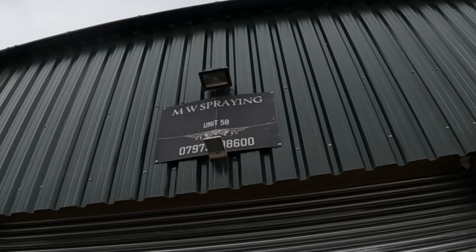It looks incredible. Big thanks to Mark at MW Spraying. If you want a quote or anything, then just give me a message. We can get yours looking just as good.